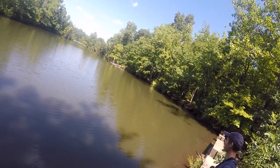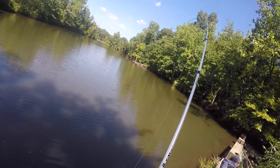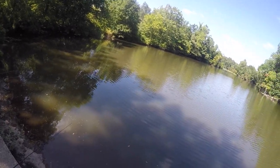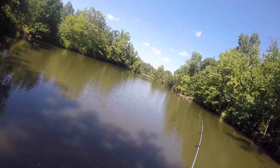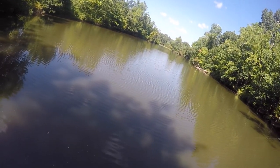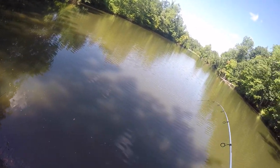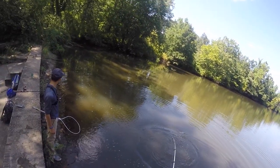Ooh, that's a nice one. That might be 9. That might be our 9-pounder. Ooh. Shall I reel him or whatever? No, we're good. Should try to turn his head. Let's see how big it is. Mmm, it's fat for a future fish.